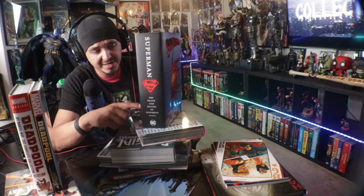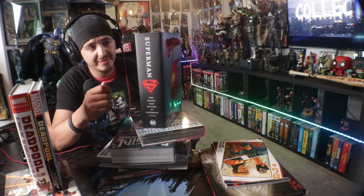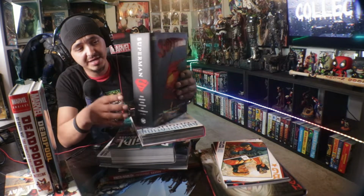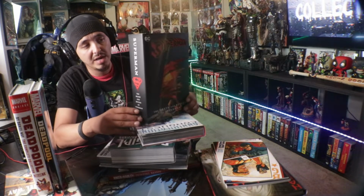This is the latest reprint right here, so a lot of people did upgrade to the newer reprint because it had the fold-out page, and then they did change the dust jacket too, so you have the black dust jacket with the bleeding red S. But like I said, it could go up to $500-$600.